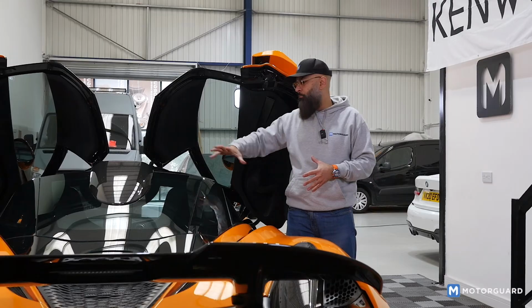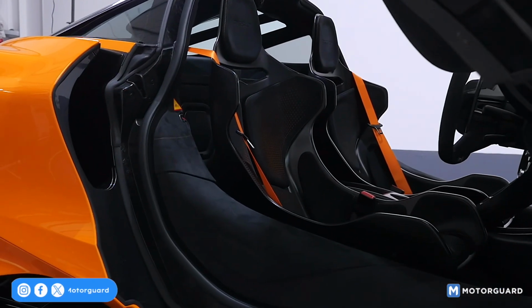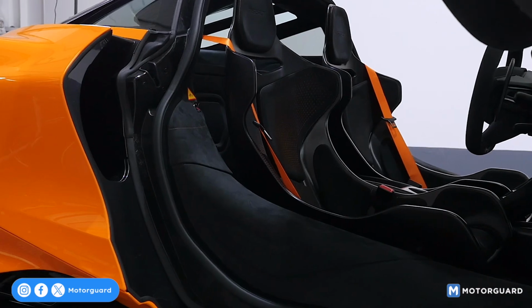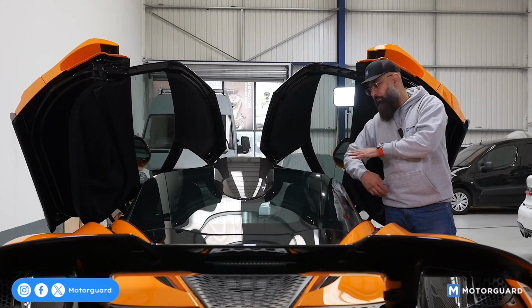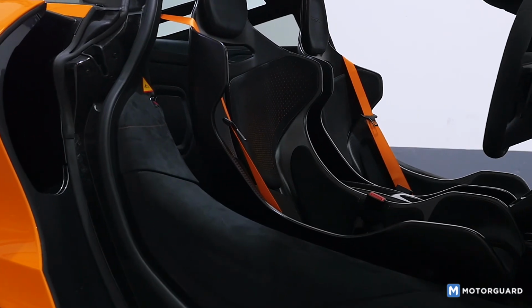We've also actually soundproofed a lot of the back area here. So in this car, if you ever sit in a McLaren, there's a hell of a lot of heat transfer from the engine bay into this compartment. So again, we've added a bit of soundproofing in there as well. Help with the noise, help with the heat as well.